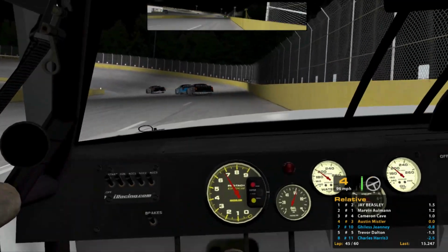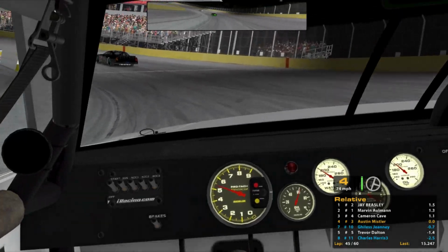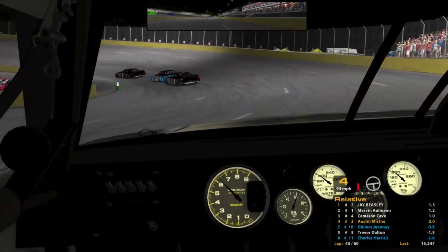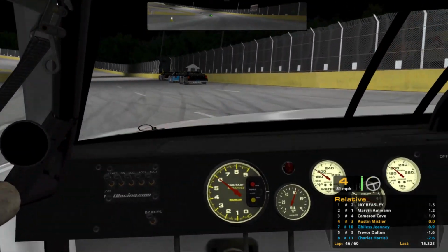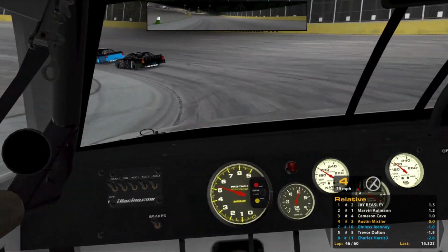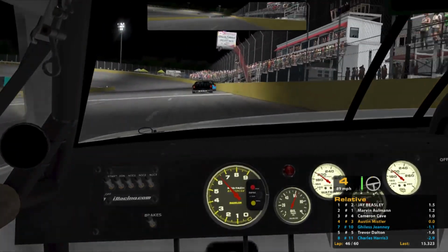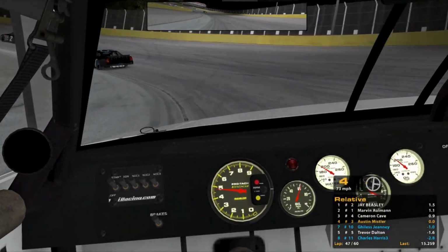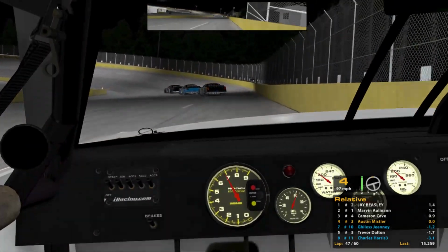Got a little loose off that corner. I've kind of kept this gap to them for a little while now. I think I lost a little bit getting by the 10 because he scared the shit out of me, especially what he did to the 4. I'm surprised the 4 car is still turning as good as it is. I definitely thought more people would be diving the corners, getting loose and stuff, but a lot of people here are pretty smart up front, it seems, to not just dive it in and get loose.